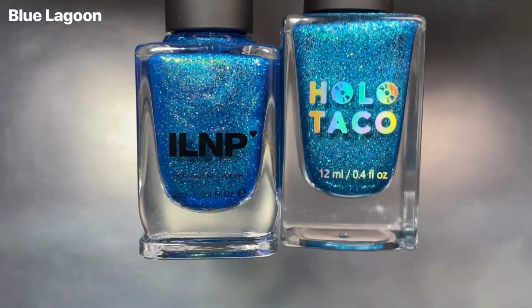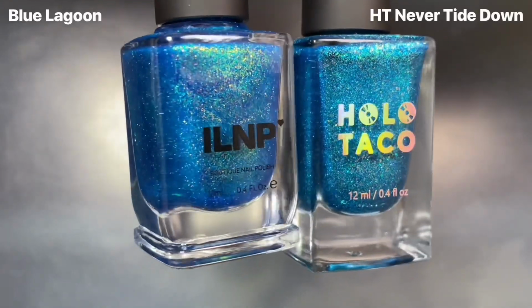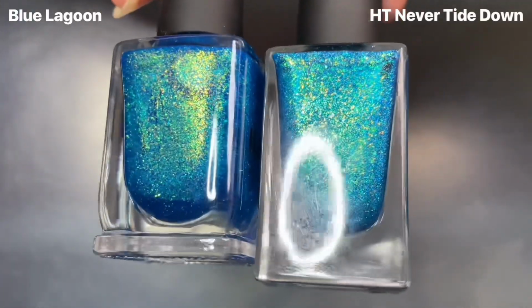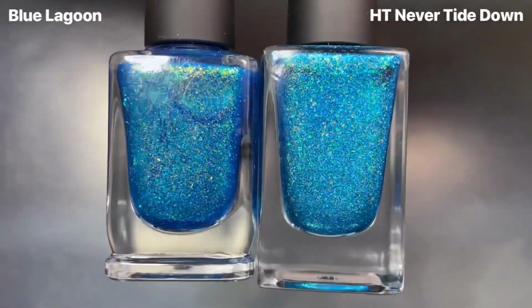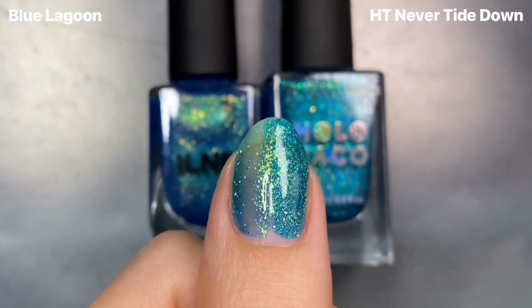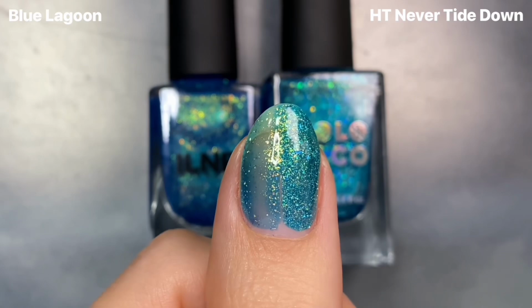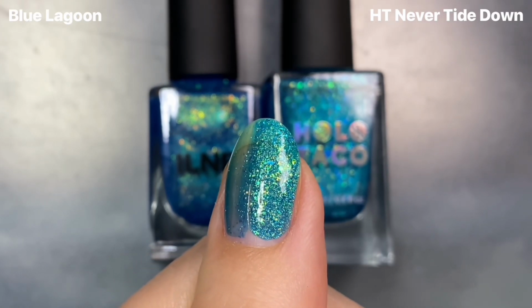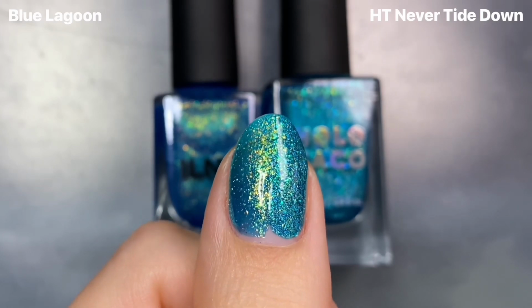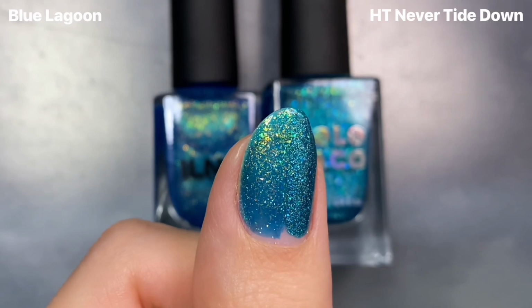And lastly, for Blue Lagoon, I knew I had to show this next to Holo Taco's Never Tied Down from last year's vacation collection. These two, I would say, are like sister polishes where there are a lot of similarities between them, but they are not dupes. I'm showing them in 1 and then 2 coats so you can see the difference in the amount of flakies and shimmer, where Holo Taco is definitely a lot more packed. Blue Lagoon only has those iridescent flakies and they look a little bit more sparse on the first coat, but they obviously build up to be more full coverage.